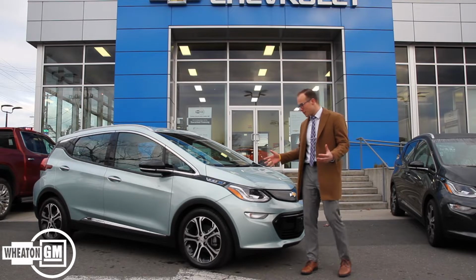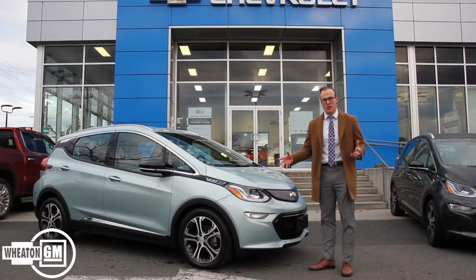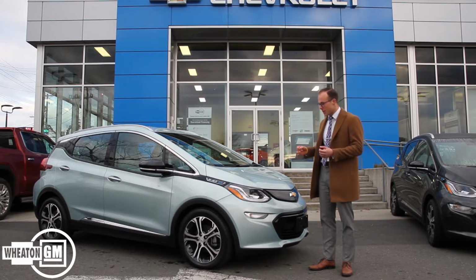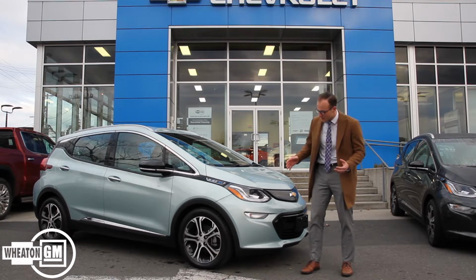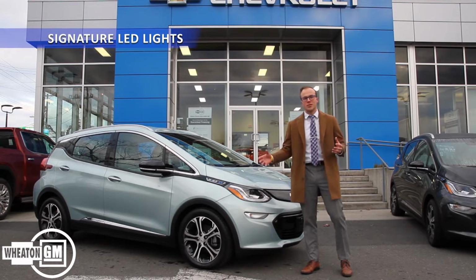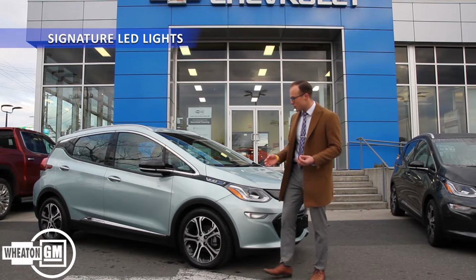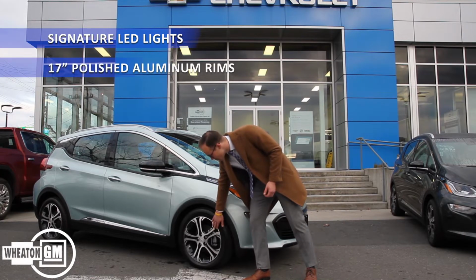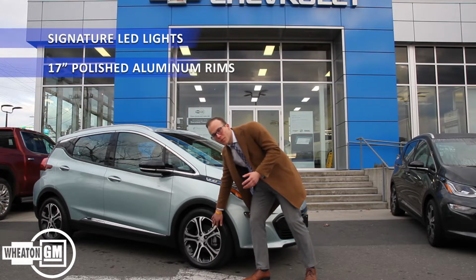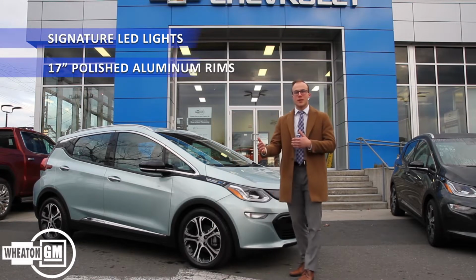Now, starting off from the front here, Chevy has done a very good job of keeping this front end very familiar. And a few things kind of set it apart from a lot of the competitors. Starting with the front end here, we have a signature LED lighting that gives it a very distinct look that you can see when it's driving down the road. As well, in this Premier model, you do have the availability to get up into a 17-inch polished aluminum with dark pocket wheels. A very nice look to the vehicle, kind of brings it up in a class of its own.